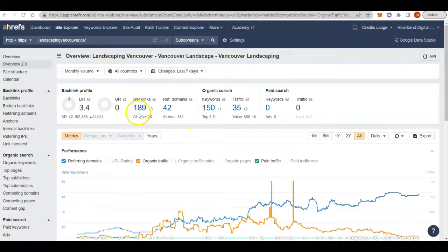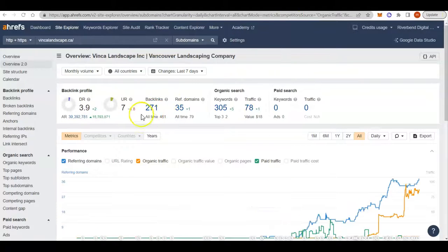So they have 189 backlinks, not that powerful. And then the Vinca, 271 backlinks. Would like to see this number a little bit higher, but still they're ranking for some keywords.